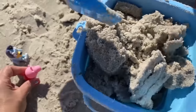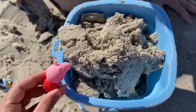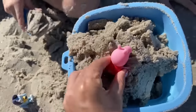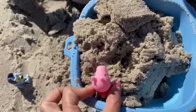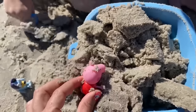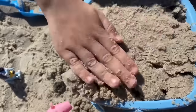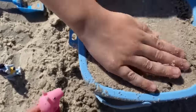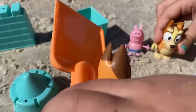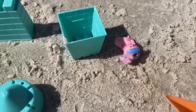Okay. Wow, Bluey, the bucket is almost filled up. Almost all the way to the top. Do you still need more? Yeah, I think we still need a little bit more. Keep going. Hey, watch out! Sorry. We need a shovel. Oh, here we go, Bingo. There's the shovel for you. Thanks. Sorry, Mom. That's okay. Now you can play.